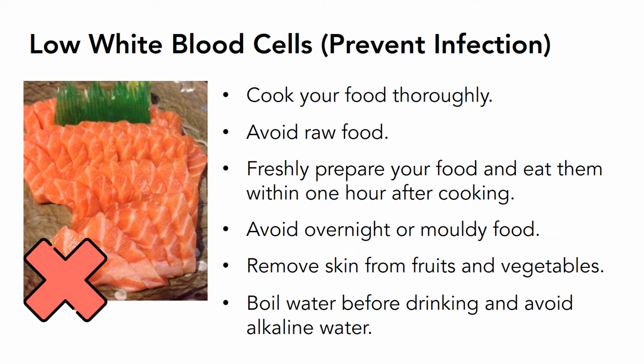It is important to make sure that your food is thoroughly cooked and avoid raw food, half-boiled eggs, or medium rare meat, as germs might be present. In addition, food should be freshly prepared and best eaten within 1 hour after cooking, as it may be exposed to germs in the air if left out for too long.